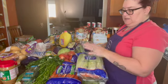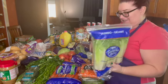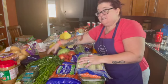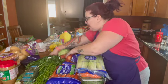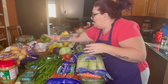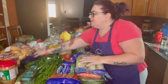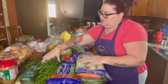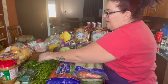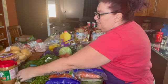I got, what is this called? Romaine lettuce. I got a bag of romaine lettuce. Got some lemons because I'm totally out of my lemons and limes. So I got lemons and limes. I got some cucumbers, avocados. I've got tons of parsley and basil. And then I have some oregano here.